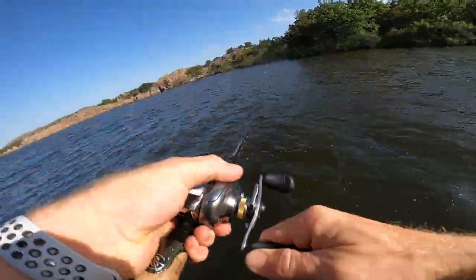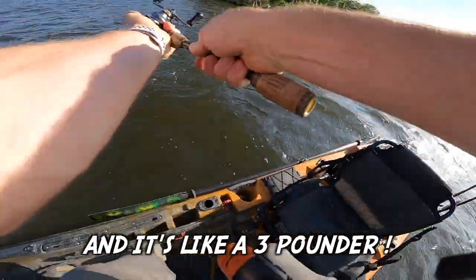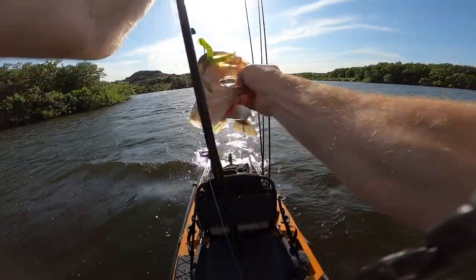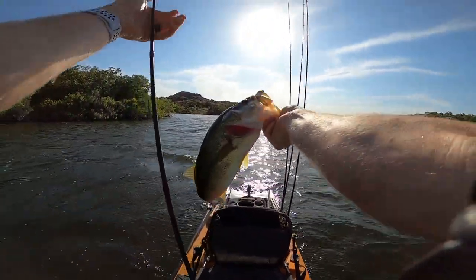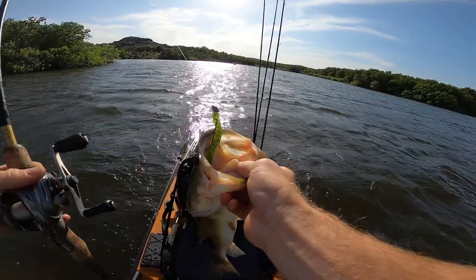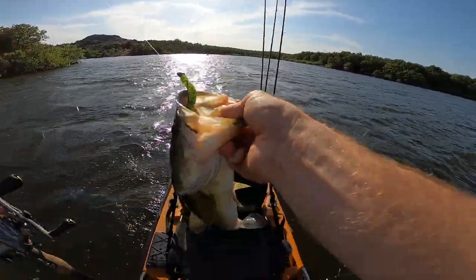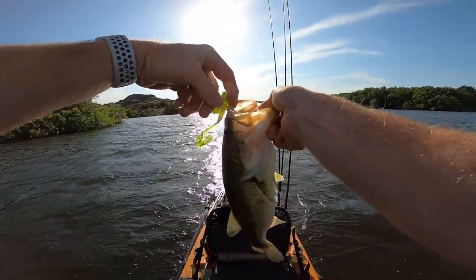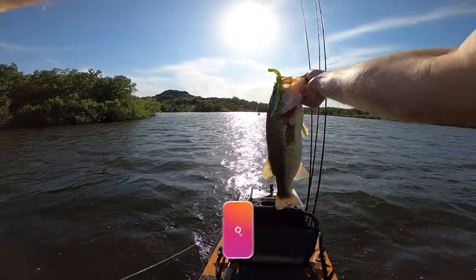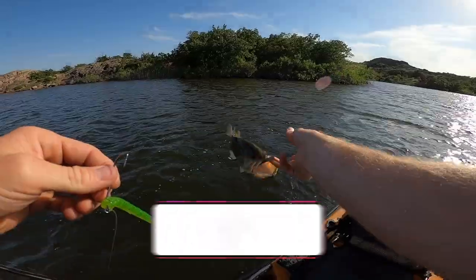There he is, got him. That's a good one too, y'all. First fish of the Wichita Wildlife trip, and it's like a 3-pounder. Got one, Texas rig. Oh, yes, come on. Blazing worm is the bait we're using, guys. I call it lemon pepper, but I think it's called chartreuse pepper or something. That's sick right there. Let me get a little photo of this for the gram. There we go, y'all. First fish of the Wichita Wildlife trip.